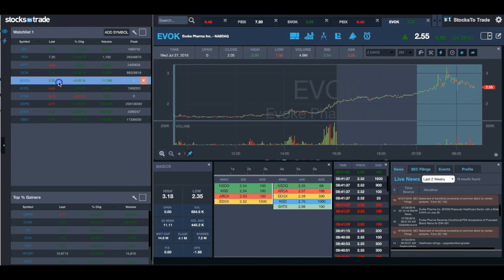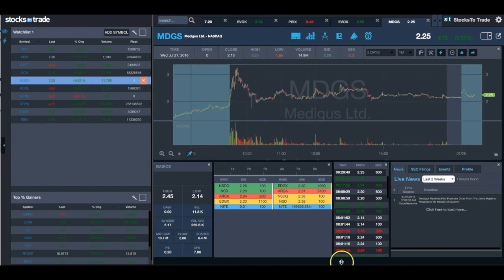I'm also watching MDGS. So let's analyze that real quick. This was a big spiker yesterday. I tried buying this right at 2 and it just blew through me. I did not get executed.